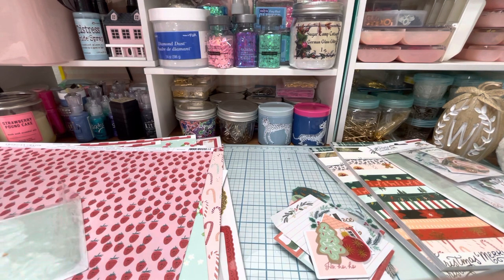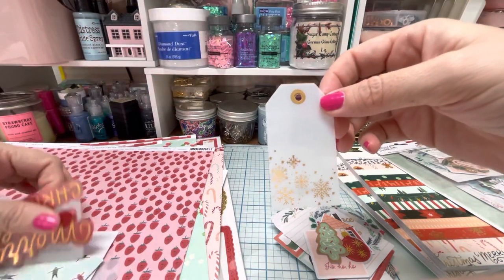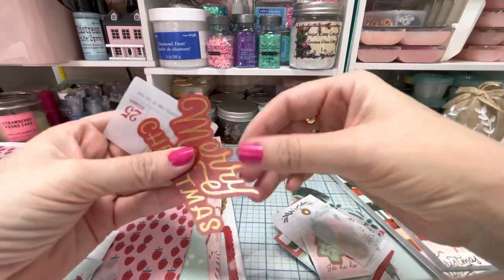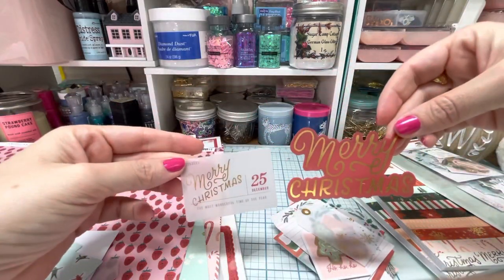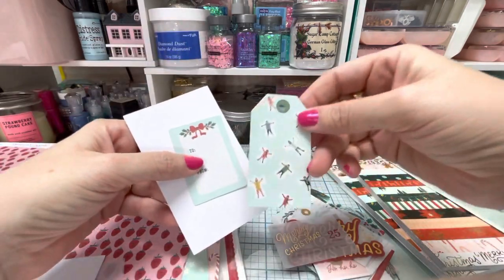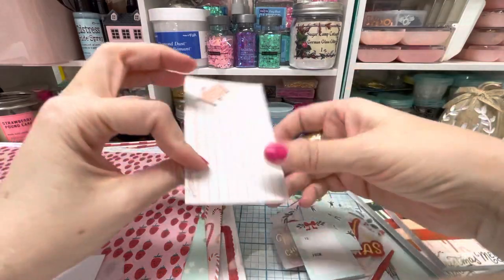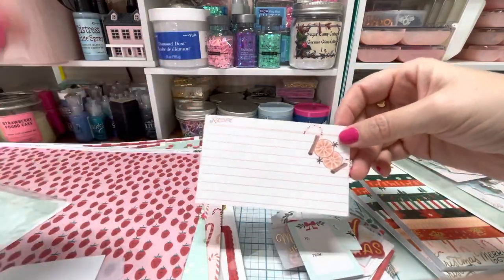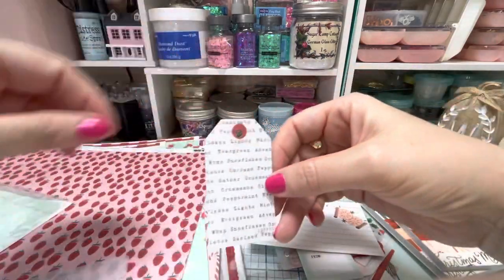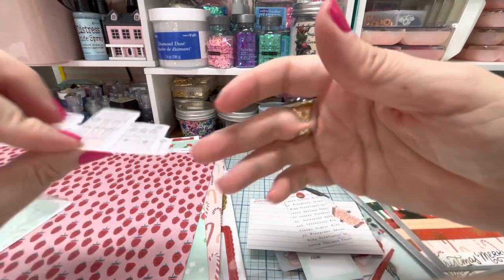I'm loving the little plastic ones, you guys. So this is a plastic tag. Plastic's probably not the right word, but I don't know how to describe it. These are both plastic. And we have an adorable tag with the little people making angels in the snow. Oh, I love that little recipe card. That's so cute. This says gather ornaments, peppermint lights, evergreen.